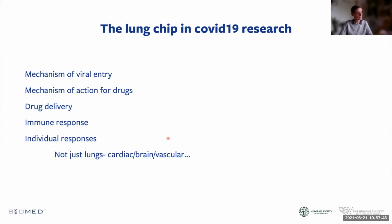At the moment that seems to be done a bit more for cancer than it is for something like COVID-19, because I think we're all scrabbling to just keep up with COVID-19. But that's an option for the future, to look at these individual, almost personalized lung models.